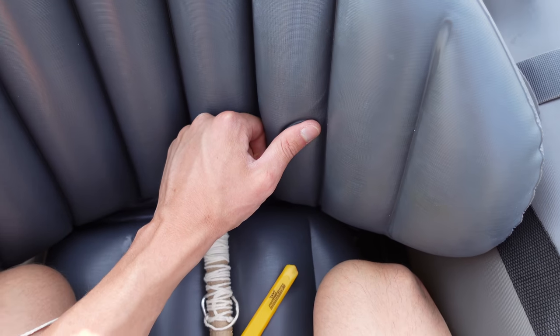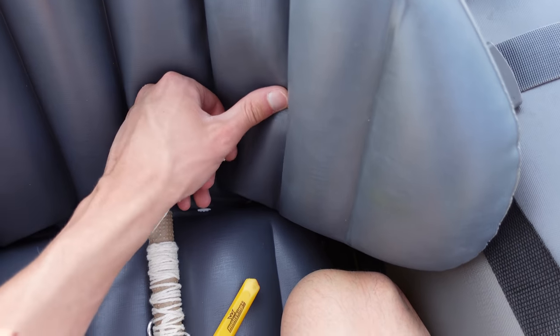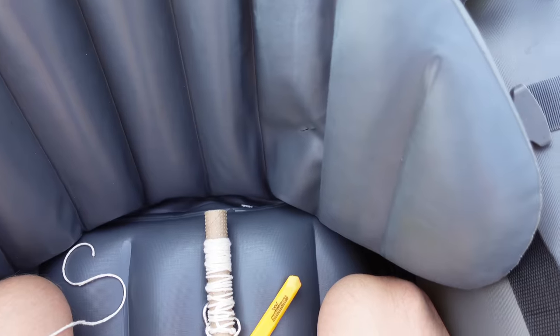Damn it, I gotta be more careful. I just accidentally cut a big slit in here. Oh well, I have tape. I'm gonna see if I can patch it. At least that's just the seat. Oh, that was so dumb.